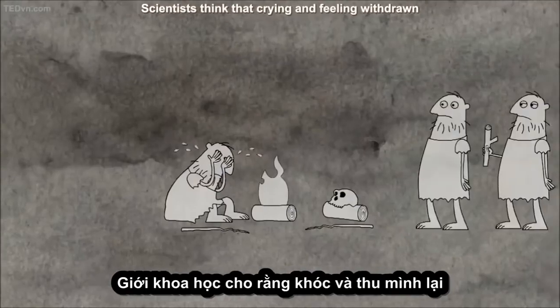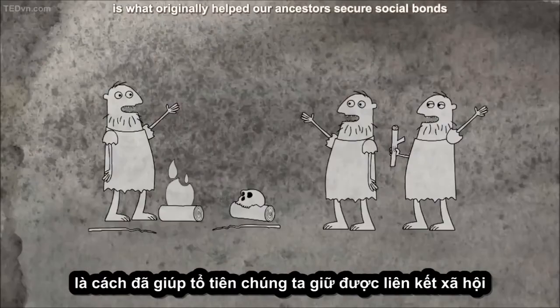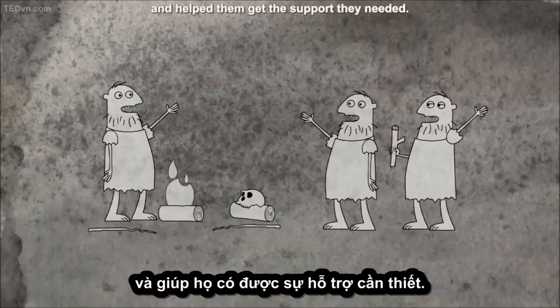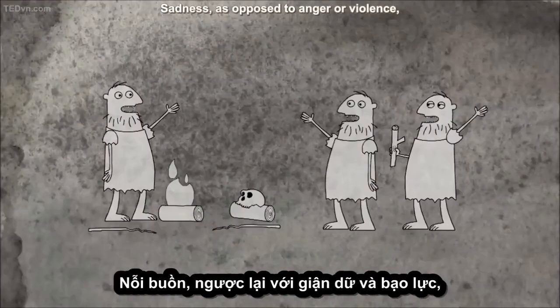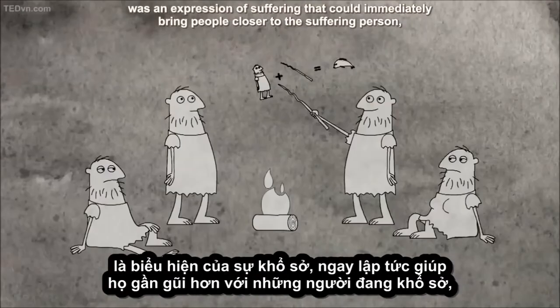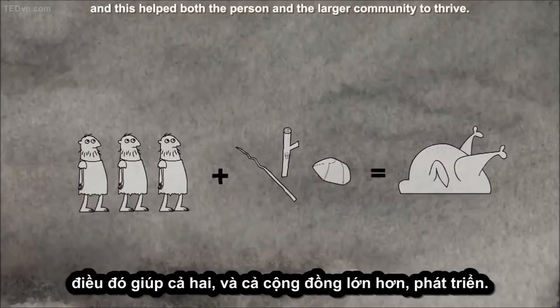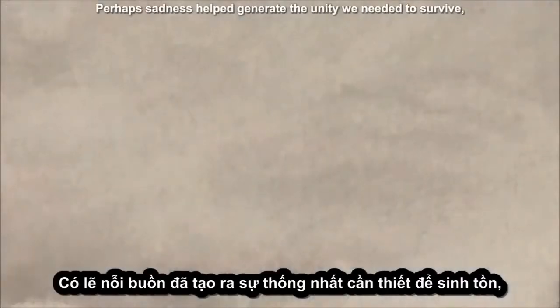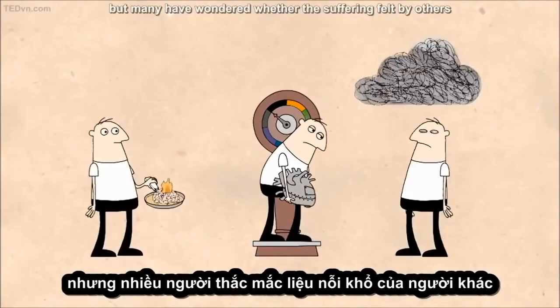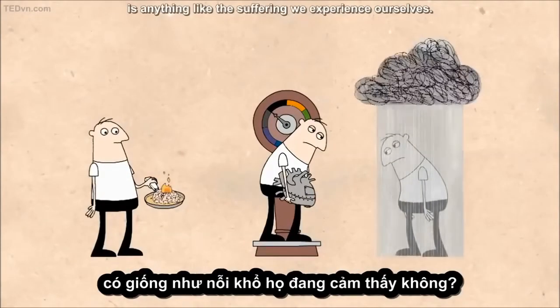Scientists think that crying and feeling withdrawn is what originally helped our ancestors secure social bonds and helped them get the support they needed. Sadness, as opposed to anger or violence, was an expression of suffering that could immediately bring people closer to the suffering person, and this helped both the person and the larger community to thrive. Perhaps sadness helped generate the unity we needed to survive, but many have wondered whether the suffering felt by others is anything like the suffering we experience ourselves.